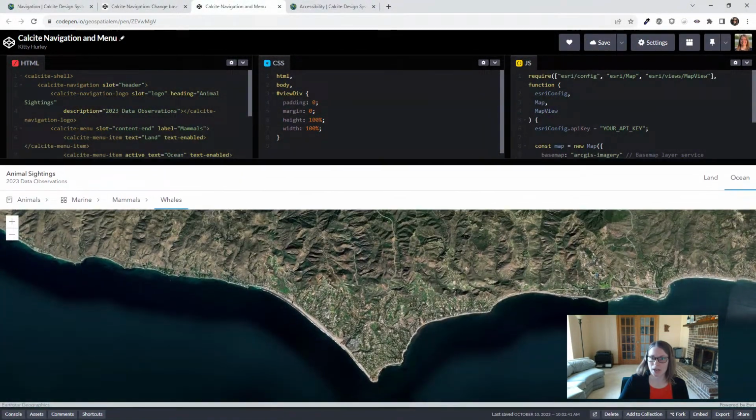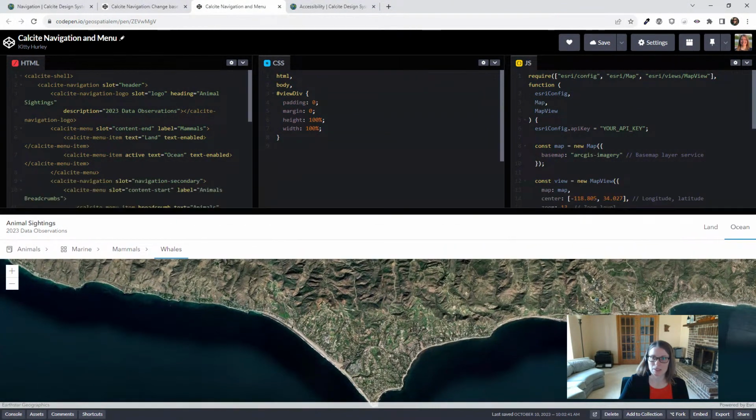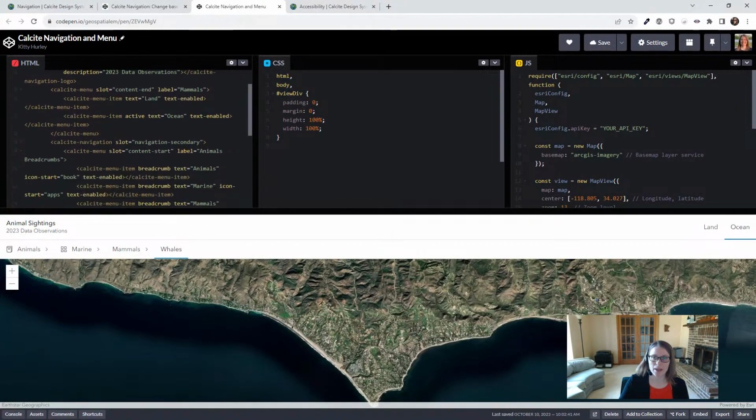And then next, for the more formal looking navigation, we also have breadcrumbs that are available and some additional information that can be slotted in as well. Again, we have that navigation logo available. We can add a description as well, which is really nice if you want to provide additional context within your navigation.